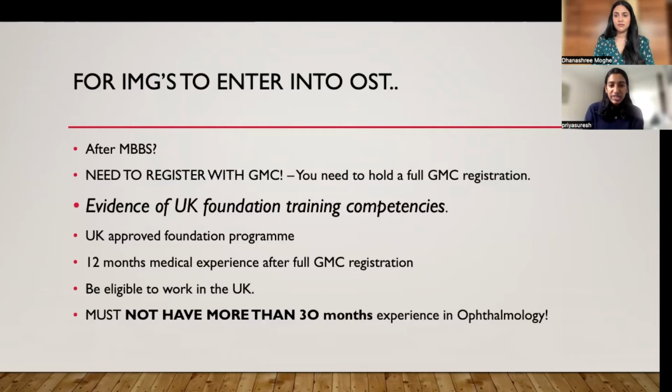The details of this are obviously there on the NHS England website. I'll be sharing the links. It gives you more detail about what this 12 months medical experience basically entails and what all it needs to cover. Obviously, the other criteria is you need to be eligible to work in the UK. So you need to have a work visa, work permit, and all that, which you will get after your GMC registration.